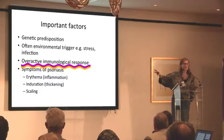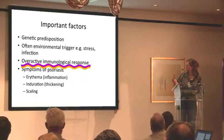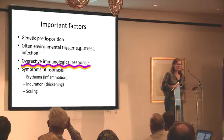And then you have your symptoms of psoriasis, so your physical symptoms there. So erythema, or inflammation or redness, induration, which is thickening, and scaling. And those are obviously your three key symptoms, physical symptoms. And what I just want to focus on a little bit more now is this overactive immune system.